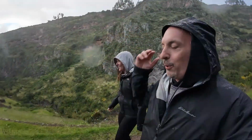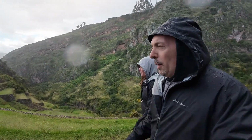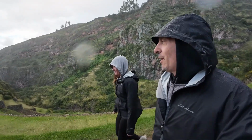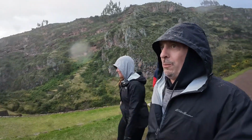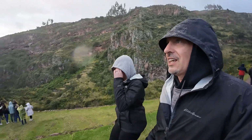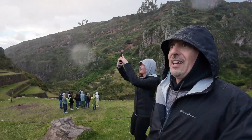It's starting to come down pretty hard out here, so we're gonna hurry back to the bus. But overall, this tour of the Sacred Valley was a lot better than I was expecting. I mean, everybody said make sure you do the Rainbow Mountain and Machu Picchu and this and that, but don't skip on this. Do the tour. Come on out here. There's like 4 or 5 sites they take you to. Each one gets more beautiful as you go along throughout the day.